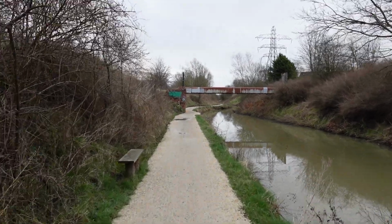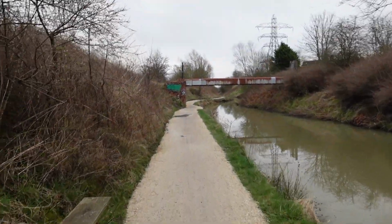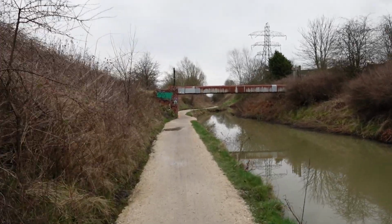But it's actually been taken over now, that area, by HS2, you know, the new high-speed line, and it's actually going to be repurposed as a rail depot for that line. So what that might mean is it's all completely locked off, and you know, security and all that sort of stuff.